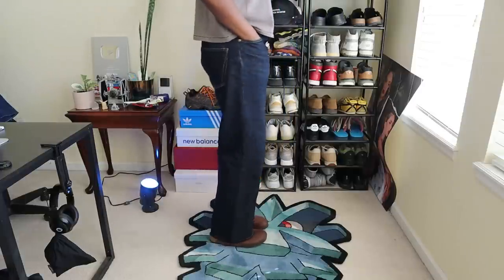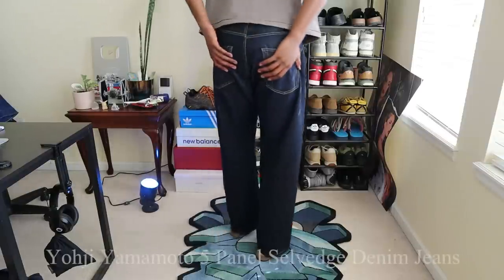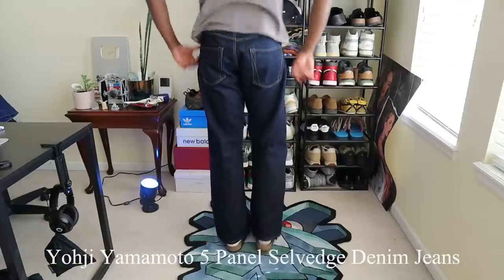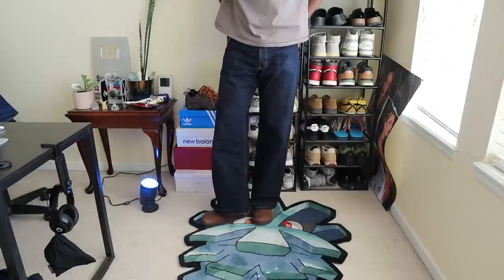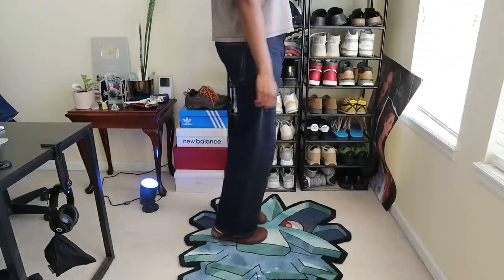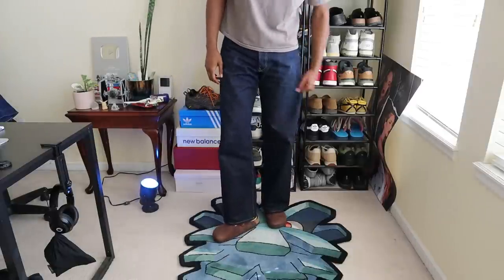These are my prized possession when it comes to denim. They are, and say it with me if you know, my Yohji Yamamoto 5-panel Japanese selvedge made in Japan denim jeans. When it comes to selvedge denim, it's hard to find jeans that have this wide of a profile, but not something that's too wide and too demonstrative that kind of looks ugly, but looks clean cut like this and is in this beautiful rich indigo color and fits properly.